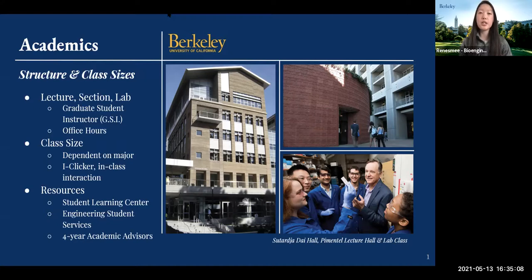In addition to that, before COVID, we also did a lot of iClickers in class. iClickers are just great opportunities for you to really interact in class by choosing the right answer to a question. Sometimes the professors will call them quiz questions, but at the same time, they're not really quizzes. They're really just to test your understanding, and it's a way for professors to do participation grades as well.